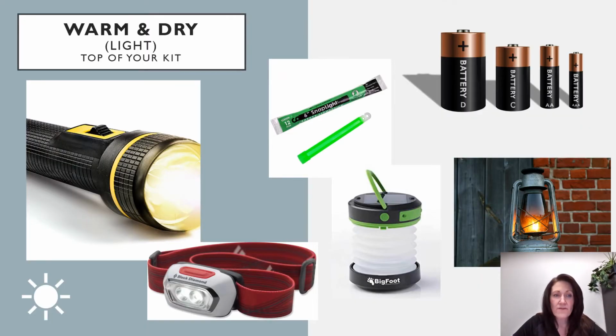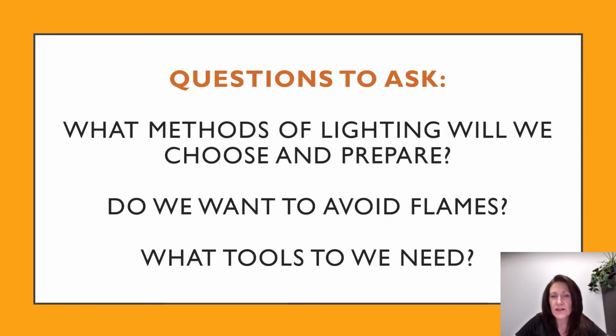So the next part of warm and dry is light. So are we going to have a flashlight for everybody or a headlamp for everybody? Are we going to go with glow sticks? Do we need batteries? Do we have any solar lighting? This little Bigfoot light there is a solar light. Those are things to think about. Are we going to have everybody have the same kind of light? All things to think about when you're thinking about light for your warm and dry category.